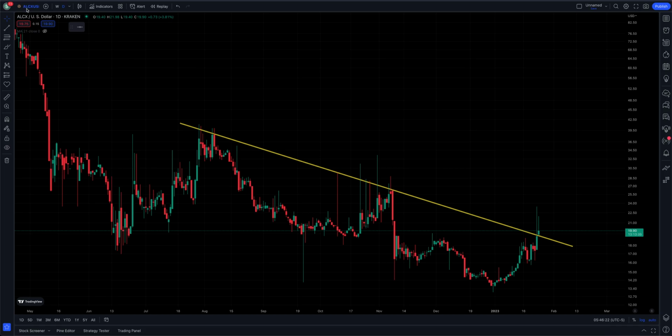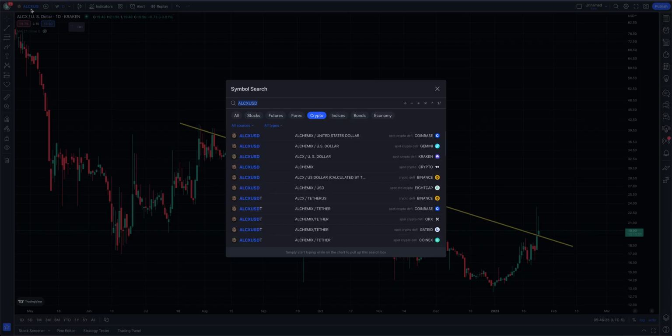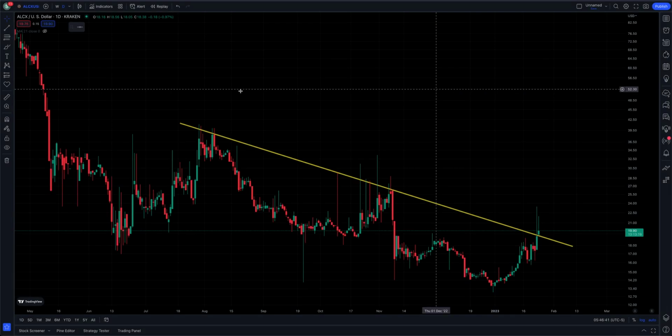Ticker symbol, this is the Kraken data, by the way, guys. This is a daily chart on tradingview.com. The ticker symbol for this pair is ALCXUSD. This is the Alchemix / US dollar data from Kraken. Let's jump into this, guys.